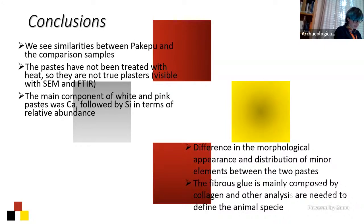We suggest the idea that calcite is present as geologic limestone from a nearby area that had been used for the creation of this paste. Also, the white paste appears very pure, while the pink filler paste looks like it was mixed with some kind of clay.